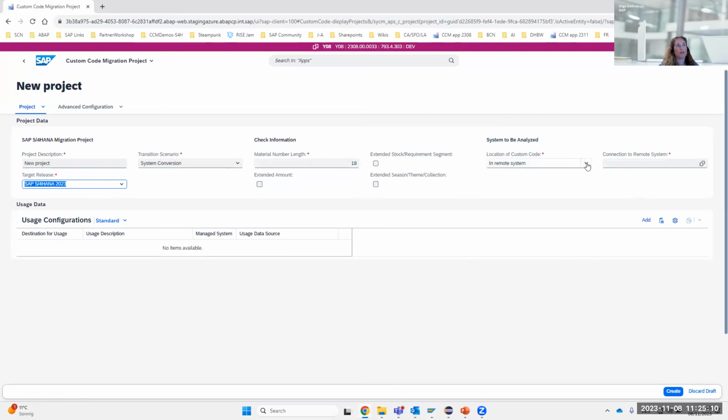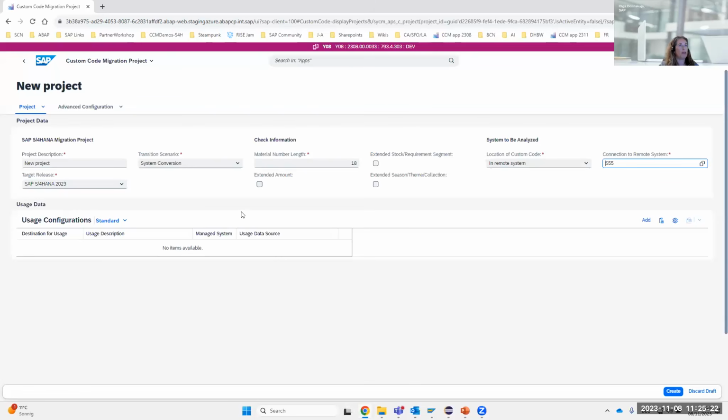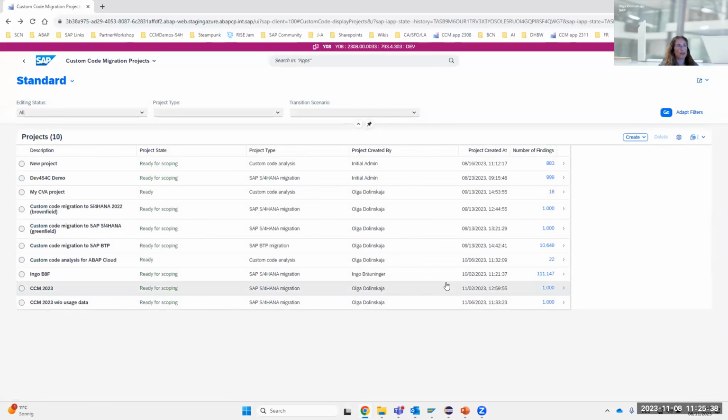Here you provide the location of the custom code. This is in the remote system, and here you provide the connection to the remote system, which is set up via RFC and Cloud Connector. This is this one here. And here in the below area, you can upload usage data, but we will start without uploading usage data, just for the case if you don't have the usage data.